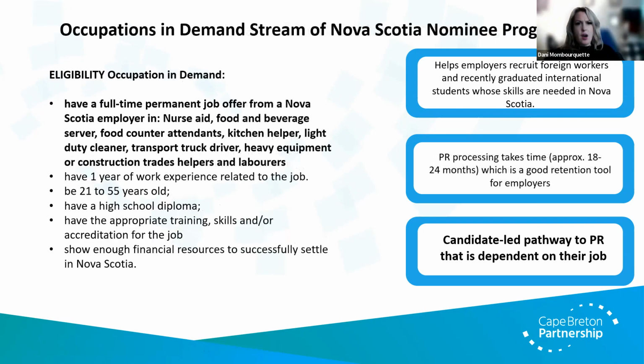This one is the occupations in demand stream. These are typically lower skilled level positions that are in demand for the workforce, but they do change depending on what's needed. So currently right now, the occupations in demand for Nova Scotia, the eligibility is you need to have a full-time permanent job offer in the following fields: a nurse aide, food and beverage server, counter attendant, kitchen helper, light duty cleaner, transport truck driver, heavy equipment or construction trade helpers and laborers. So a little different from the skilled worker because they are a lower skilled job, and this is what we are currently looking for in Canada.